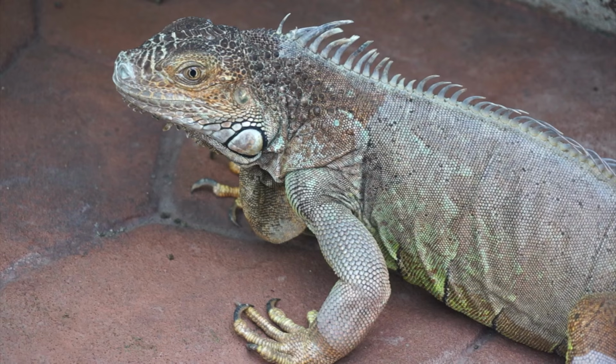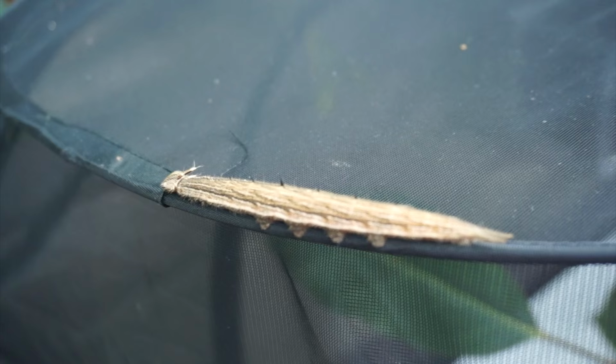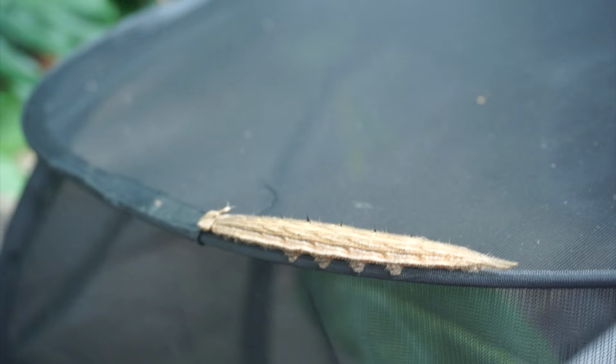Look at this weird caterpillar. It's flat. So flat. Wonder what that is.